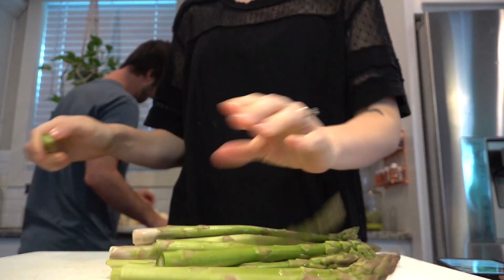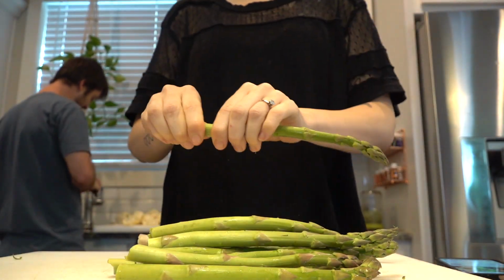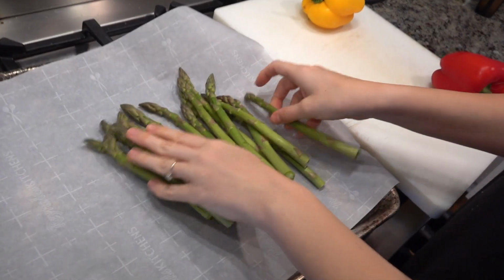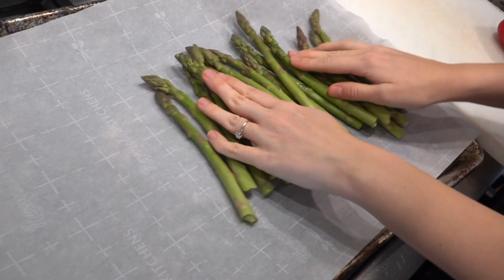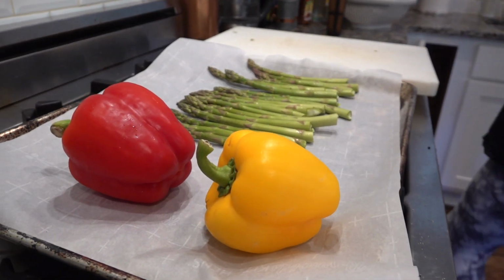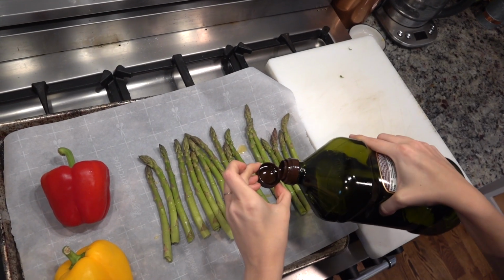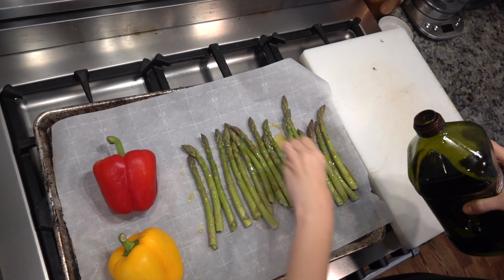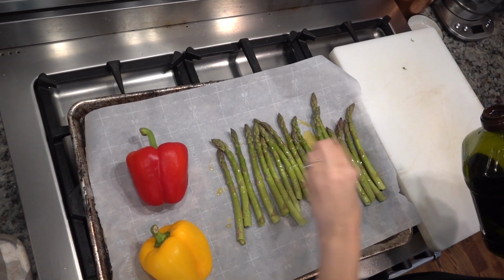So he has been on a cauliflower kick lately. So he started to prep some cauliflower that he picked up at the store. And I went to roast some asparagus as well as 2 bell peppers that I had from Costco because I wanted to make a version of this couscous recipe that came to us from HelloFresh. And so I added some olive oil to the veggies.